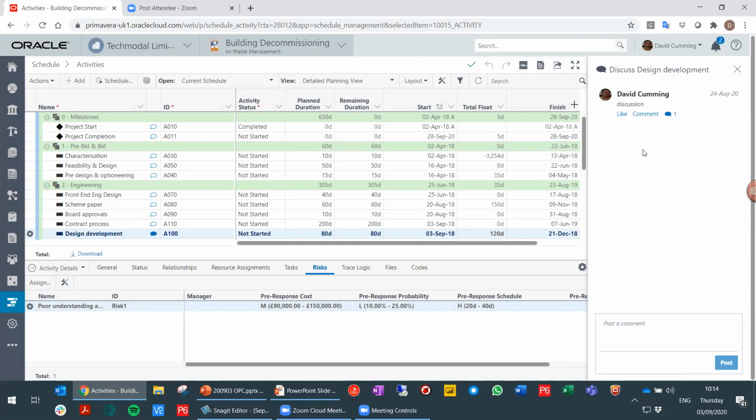So it works much like any other tool where you can comment on things, put links into things, and that stores the information against the activities. You can choose, of course, to hide those if you want when you're doing printouts, but that sort of functionality is becoming more and more common, and it just brings in that idea of a highly collaborative approach.